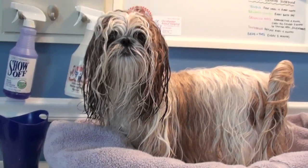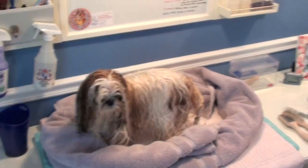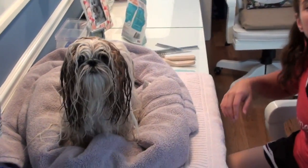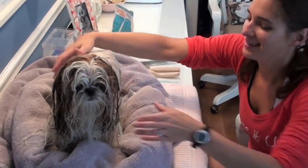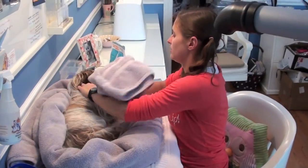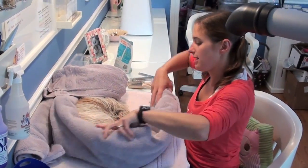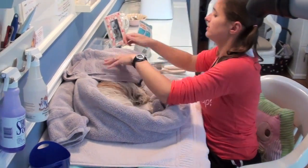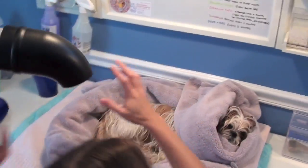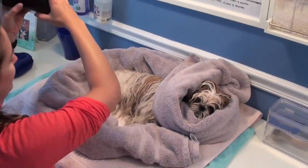You can see she's ready to go. She knows what's coming. This is not her favorite part of the bathing process, but it must be done. She's not a fan of the blow dryer, but having her in that nest of towels and having a hands-free blow dryer, which I'll post a link to below, allows me to have one hand on her and one hand on the brush and still be able to move the dryer around. It's very convenient, and I highly recommend investing in a freestanding dryer like this, specifically one made for pets because it's lower heat, if you can afford it. It's a little expensive, but it really makes it much easier to blow dry.